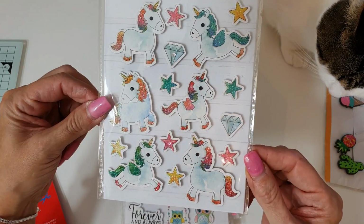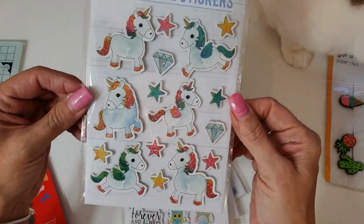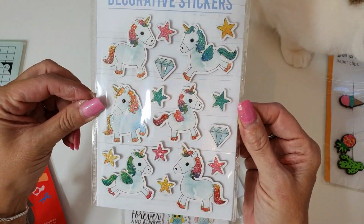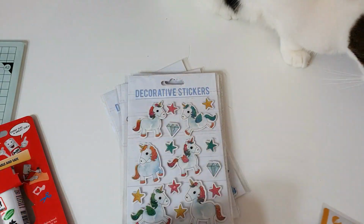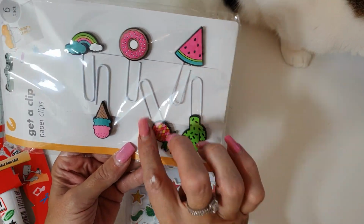And then we have these gorgeous unicorns and diamonds and stars. I know a little Franny Fran who will love those. And then I've just got these fun paper clips as well.